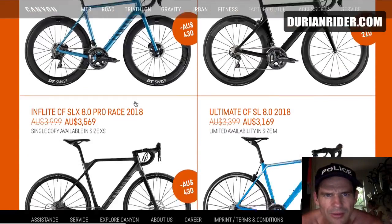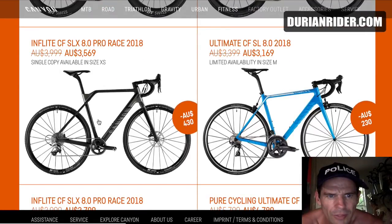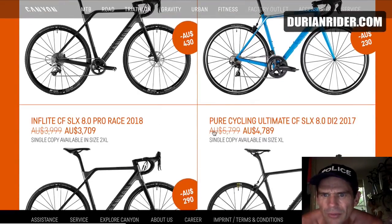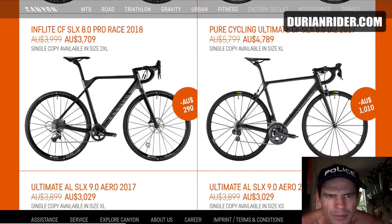Nice colour though, and it looks good. I just don't like it when I've ridden it. I'm not a fan of it. What's this funky looking thing? It's like a CX bike or something. That's nice, isn't it? So I like that. That appeals to my eye. 3.1, size medium. Mavic wheels are the ones I've got, the ones I'll chew up.